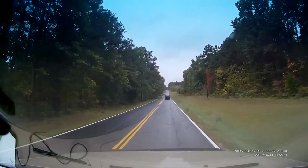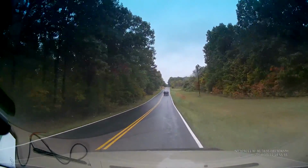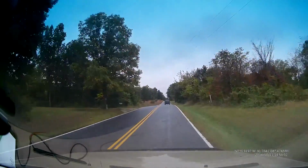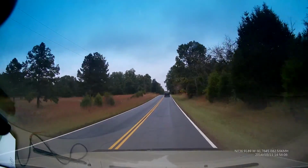Yeah. You can see the leaves are starting to change color. I hope that's kind of an enjoyable thing. This film was shot, oh hell, probably a week and a half, 2 weeks ago. So the leaves have changed some more and there's some more missing. But like I said, just kind of enjoy watching this guy bob and weave as he's going down the road.